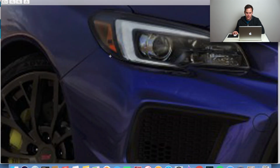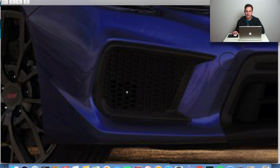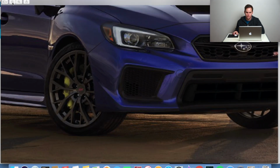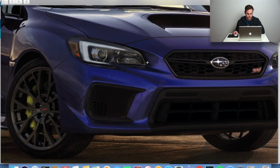But if we zoom in, and I'll show you another picture, it looks like there's a hole here now, which I'm wondering if is brake ducts for cooling. So the headlights have been revised to new LED headlights.